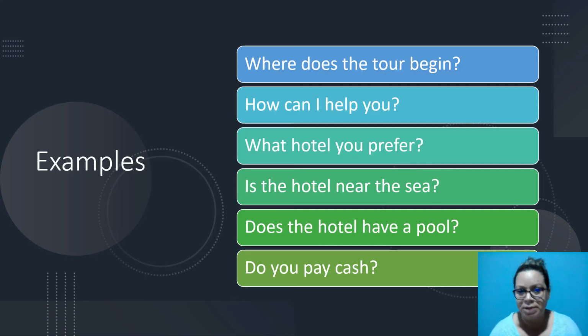Okay, let's see some examples. Where does the tour begin? Let's remember the structure of questions. We have the WH, auxiliaries. Auxiliaries can be in present, past, or future. In present, do or does. In past, did. In future, we have will. Present perfect, we have and the past participle. Where does the tour begin? WH, auxiliary, subject, and verb.